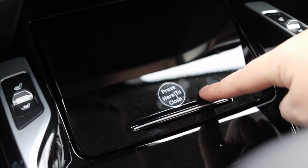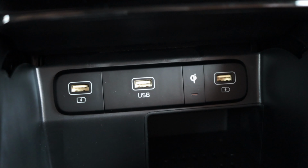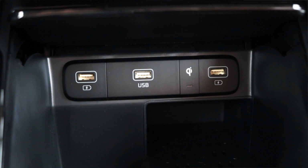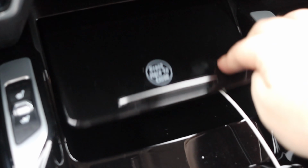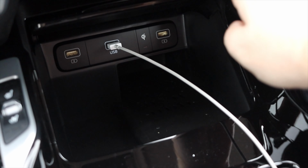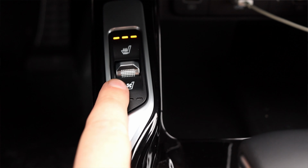And then coming down to the center console, I have my garage door that is hiding 2 USB chargers, a wireless charger, and my USB in for the radio. Like I said with the base model Sorento, the same thing is here. I like this garage door. However, there is no cutout for my cord. So when I have my phone plugged in and the cord's coming out, I can't close this garage door. I wish that I were able to, but I can't have everything in this world.